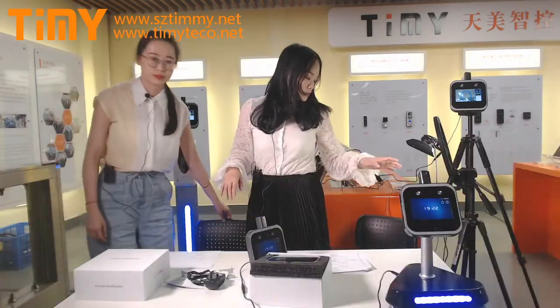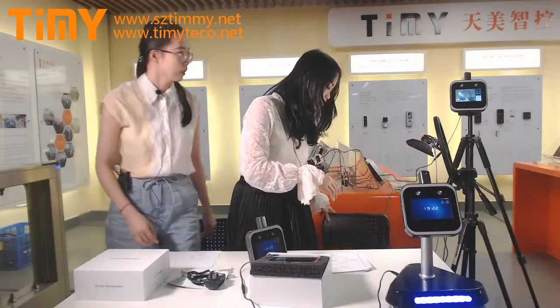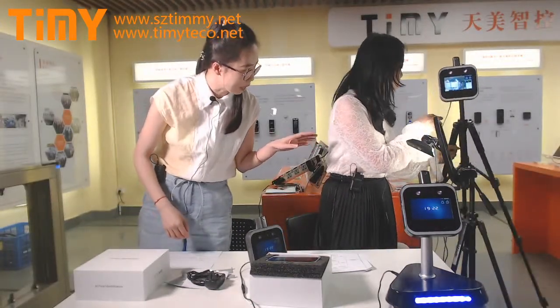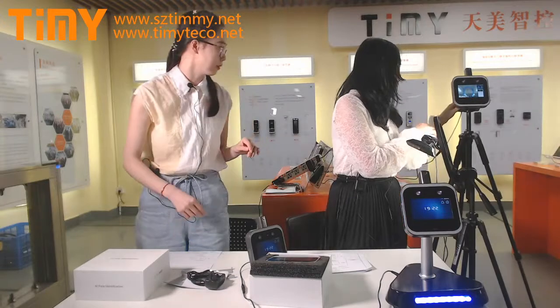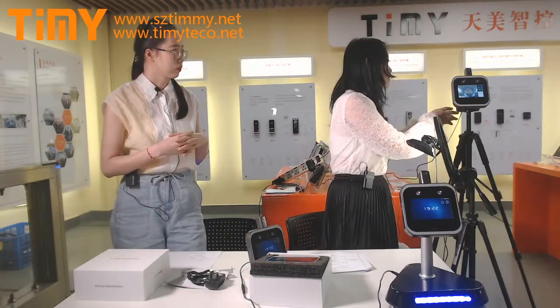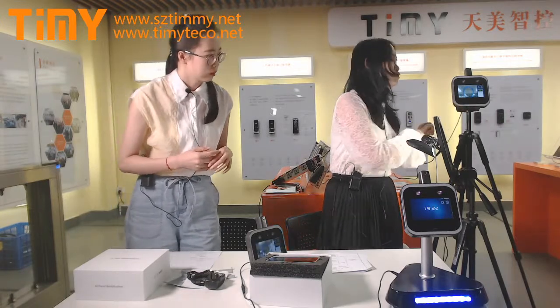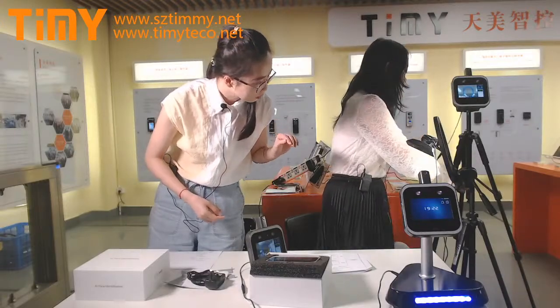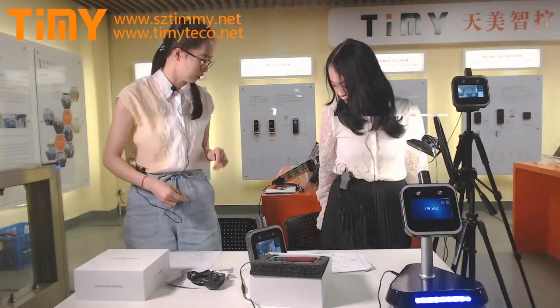So the last one is like this. Here's the tripod. So it is a tripod for the camera. We use this tripod so that customers can change the angle of this device. Any angle is okay. They can also adjust the height, right? This height can be adjusted. Okay, that's good.